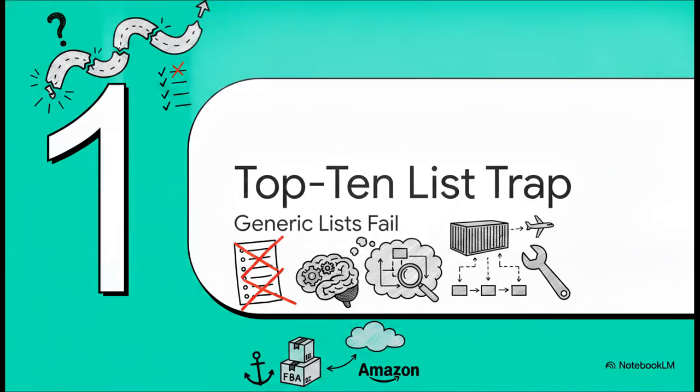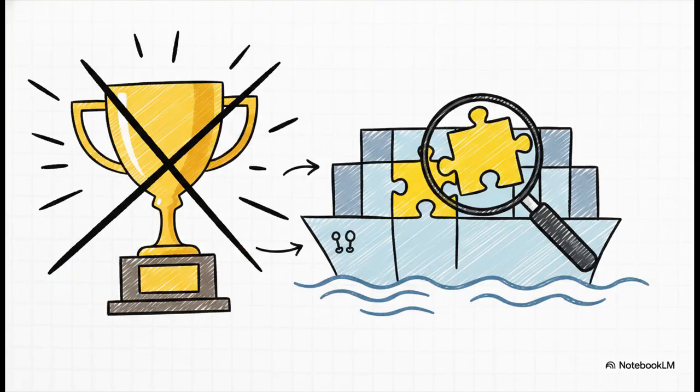Okay, part 1, the top 10 list trap. Now, here is the critical mindset shift you have to make right now. Stop treating this like a popularity contest and start looking at actual logistics strategy. Think about it. When you use someone else's generic ranking, you're just inheriting their biases and their business models. And their model might look absolutely nothing like yours. An enterprise-level forwarder might be number one on some list for shipping massive quantities of raw steel, but they might completely botch the highly specialized, high-touch needs of a growing Amazon seller.